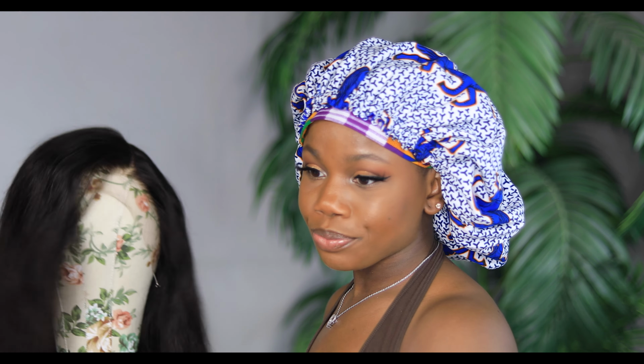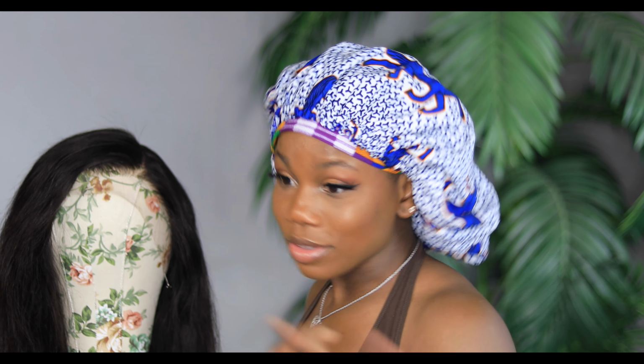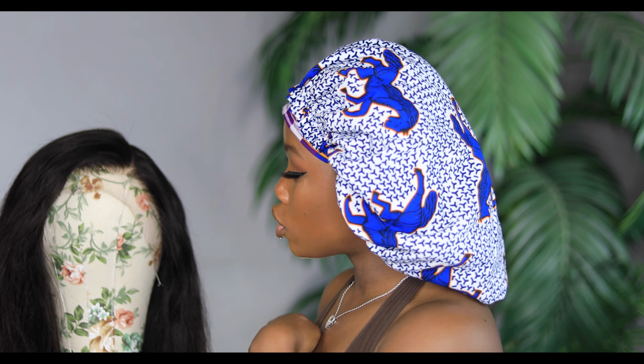Okay, so before we get into the video, I do want to tell you guys the three different types of lace that are most commonly used. In this video, I'm going to be reviewing this beautiful wig, and this wig has Swiss lace. You can't really see it because of the floral, because it just blends into everything. So this is Swiss lace, so that's what we're going to be reviewing today.